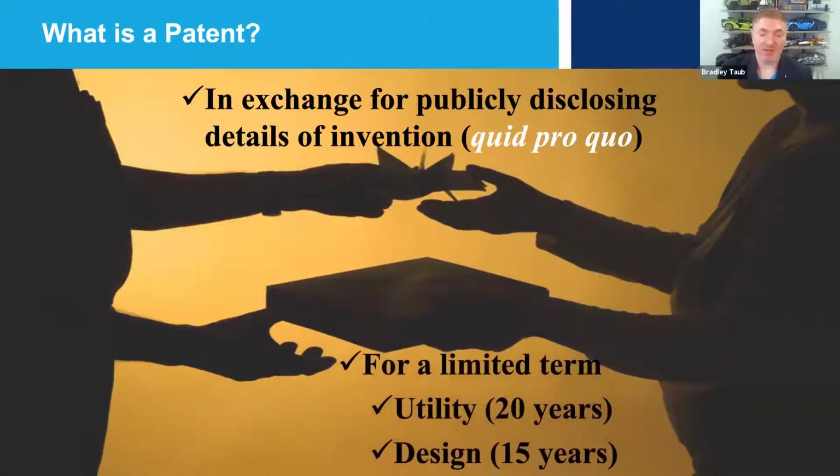And the monopoly, again, remember, it's not forever. It's a limited time. If it's a utility patent, it's 20 years from your first filing date. And if it's a design patent, it will be 15 years from issuance.